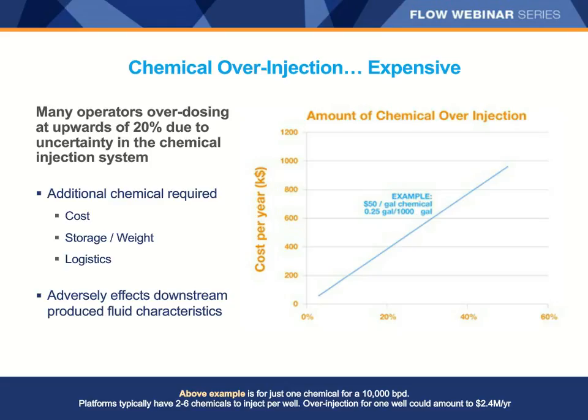I just ran an example here on the right for the amount of chemical over-injection versus the cost per year. I used more of an offshore type well here. This was a 10,000 barrel a day well. I was using $50 per gallon on that chemical, and I was injecting at a concentration of 0.25 gallons per 1,000 gallons produced. That's a modest analysis for an offshore well, and that single well at 20% over-injection would be $400,000 a year.